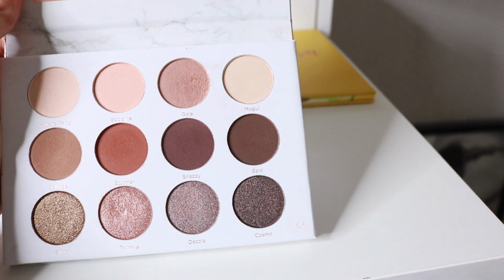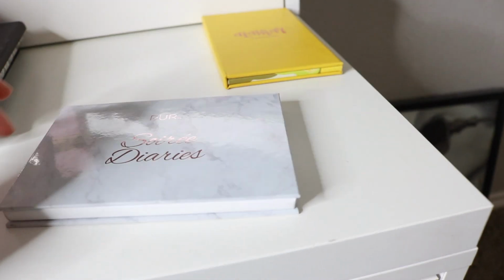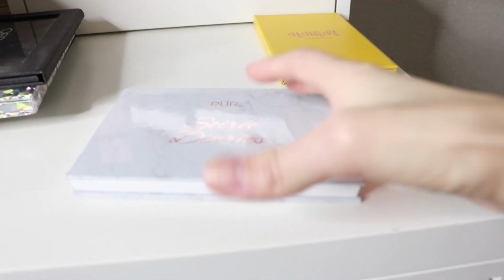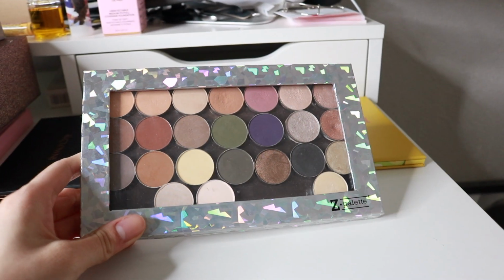This is what it looks like. Again, super cute palette. It is pretty pigmented, but I'm going to get rid of it because we don't sell it at my work, and I have literally all of these shades. It is an actual Z palette. I bought this when I was first getting into makeup a lot.